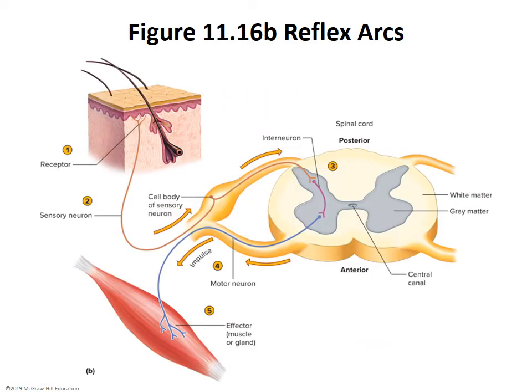So this is the one, you should have looked at this in lab again. There are 5 parts to it. You have a receptor up here. So let's say I've got this little mosquito that lands on me. I don't know if that looks like a mosquito, but whatever. The receptor is going to feel it. It's going to send a signal in on this sensory or afferent neuron. It's going to go all the way in, pass the little dorsal root ganglion there, and drop its information at a synapse on a special neuron called an interneuron.